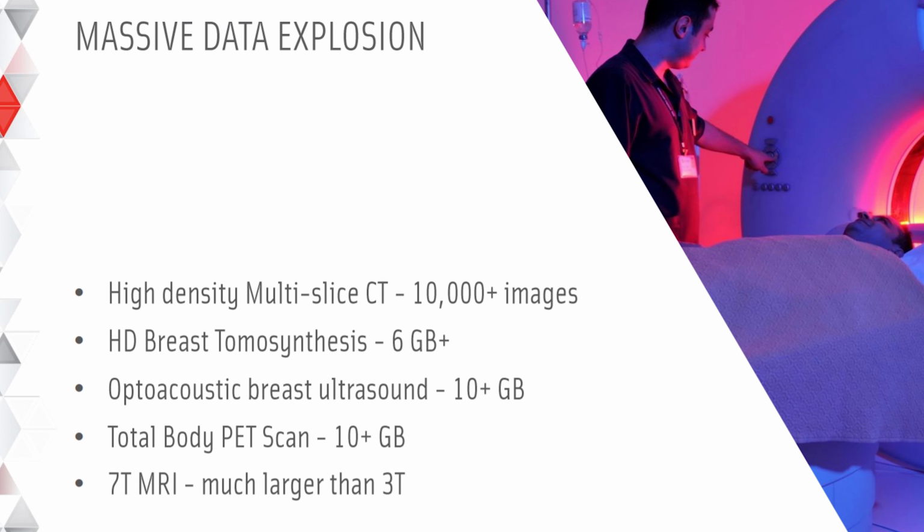This slide gives us the reasoning about why their software is so important, and they're calling it a massive data explosion. Here we can see some of the file sizes of typical medical imaging types. As you can see, something like a PET scan is over 10 gigabytes, meaning that's a huge file and is obviously very difficult to share with colleagues, and it requires specialized software, which Medicus actually provides.